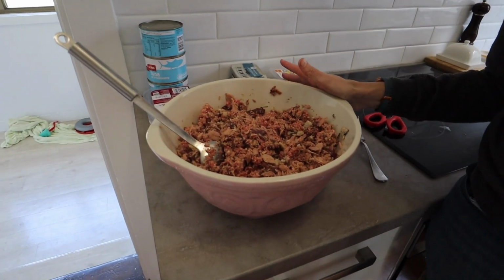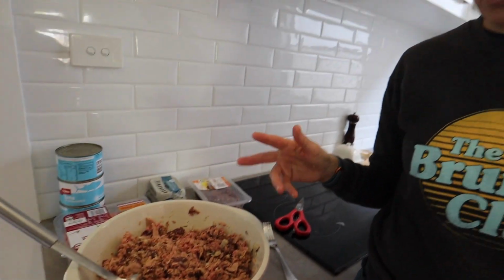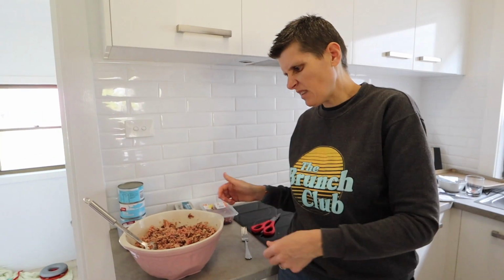So it's all done, 1 batch. I'm going to do 2 batches today. What I do is I just chop the chicken livers up a little bit to make it easier for it all to mix together. Mix it all up, and I'm going to put it in the bags now.